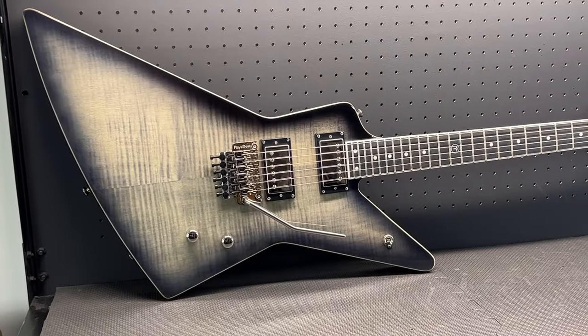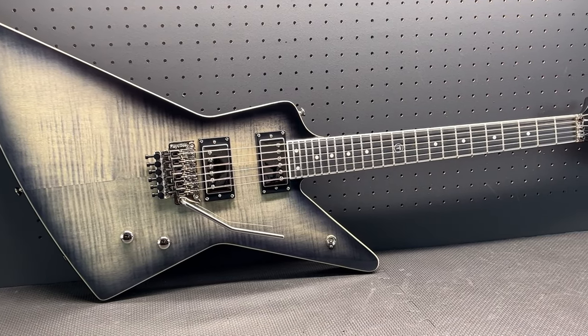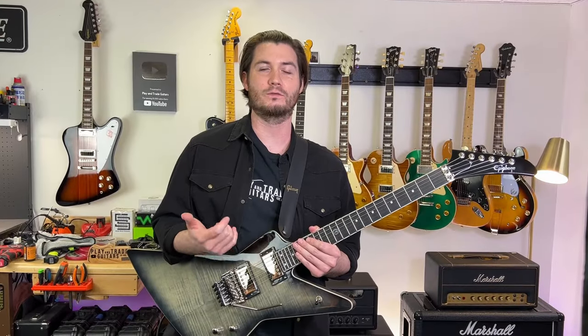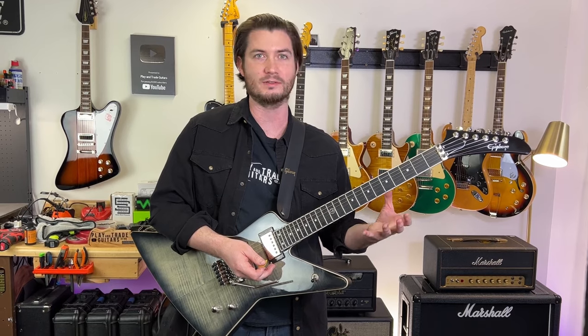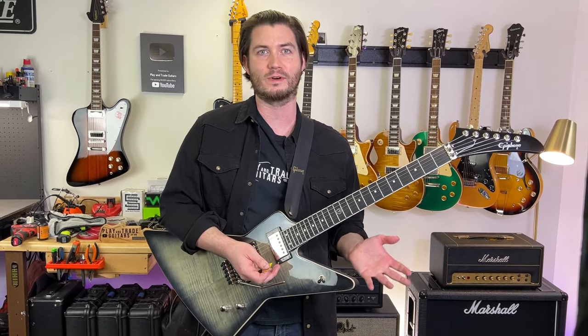I'm gonna go ahead and give the Brendon Small Ghosthorse Explorer from Epiphone a high score of 9.1, and that I would consider to be based primarily on how much you're getting for your money. And it's harder and harder to find these days because prices have gone up. So for $799, if you want a screaming metal guitar that plays and sounds fantastic for the price, you'd be hard pressed to find a better one.